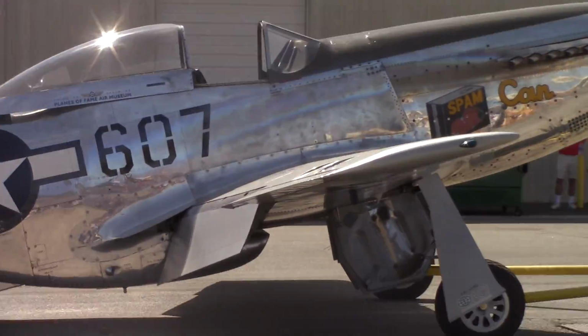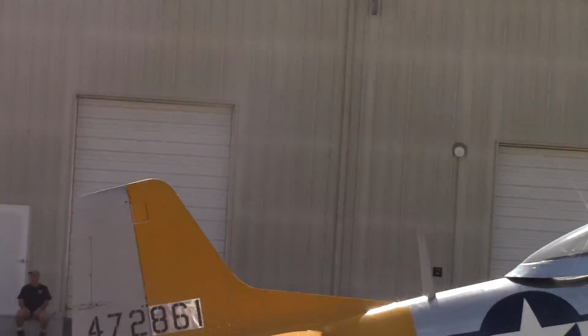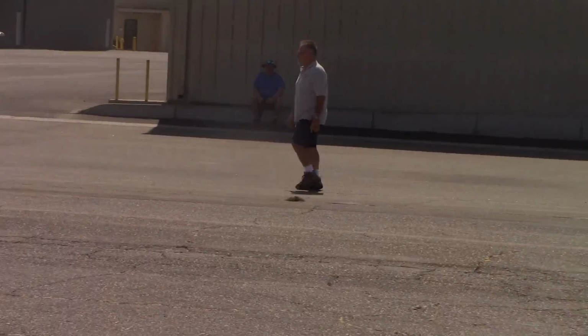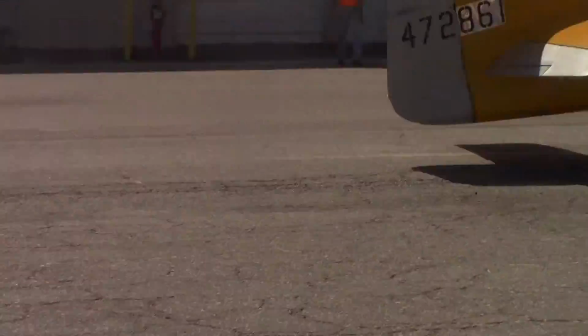There's a penny. There's like a little gold thing located in the T-6. What's that? There's a penny, it's near the engine. Oh, yeah. I'll ask that.